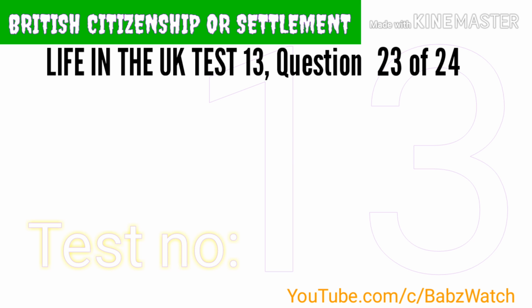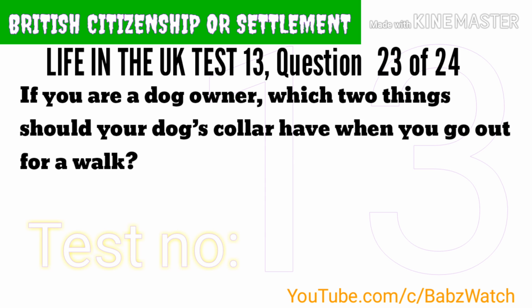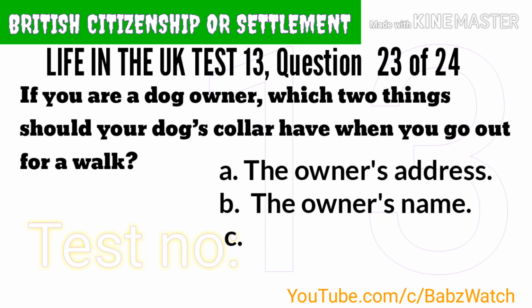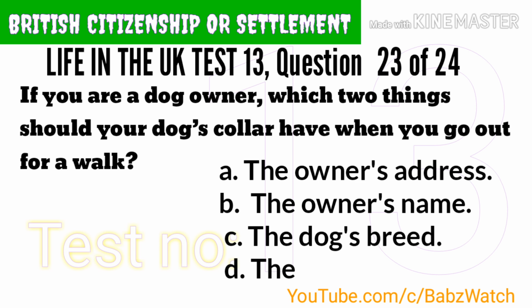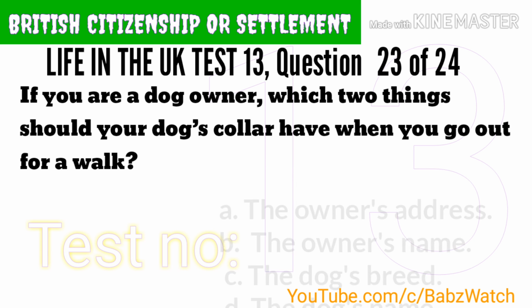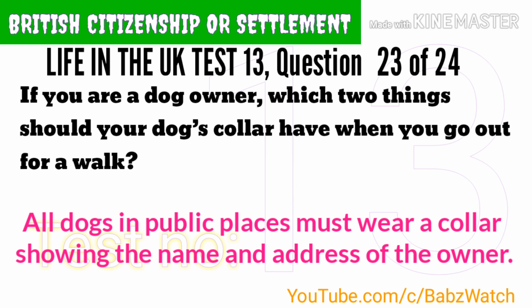Life in the UK Test 13. Question 23. If you're a dog owner, which two things should your dog's collar have when you go out for a walk? A. The owner's address. B. The owner's name. C. The dog's breed. D. The dog's name. Correct answers are A. The owner's address. B. The owner's name. All dogs in public places must wear a collar showing the name and address of the owner.